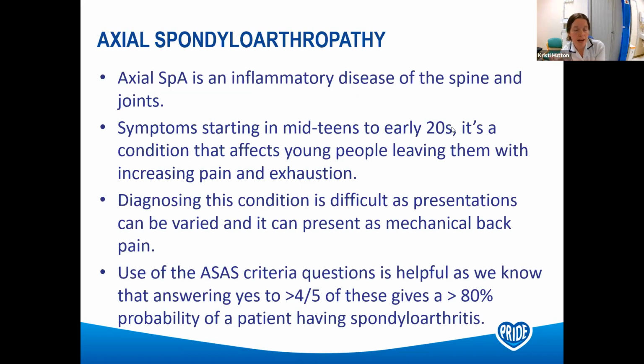Okay, so let's go over axial spondyloarthropathy really briefly. It's an inflammatory disease of the spine. I'm sure you all know this already, but I just wanted to start at the beginning. Symptoms start in the mid-teens to early 20s. So axial spondyloarthropathy really is back pain in your young population. So once you've ruled out anything sinister, if a patient's got back pain in their early 20s, you really do need to be thinking about whether or not this is an inflammatory condition as opposed to your standard mechanical back pain, especially in the absence of any trauma.